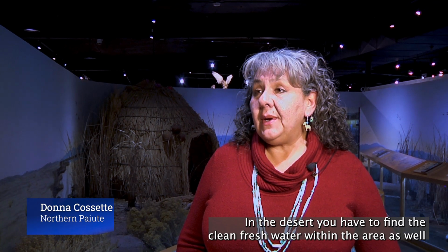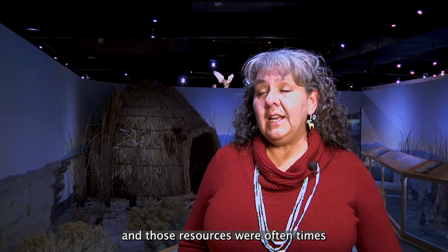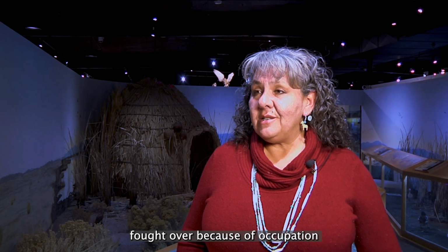Old drawing of rider firing pistol, Northern Paiute Donicassette. In the desert, you have to find the clean, fresh water within the area as well. And those resources were oftentimes fought over because of occupation.